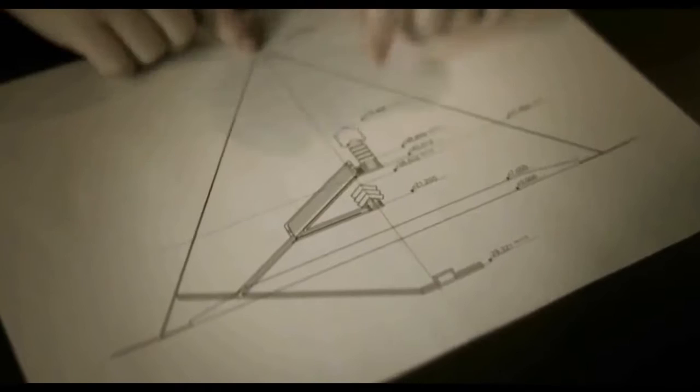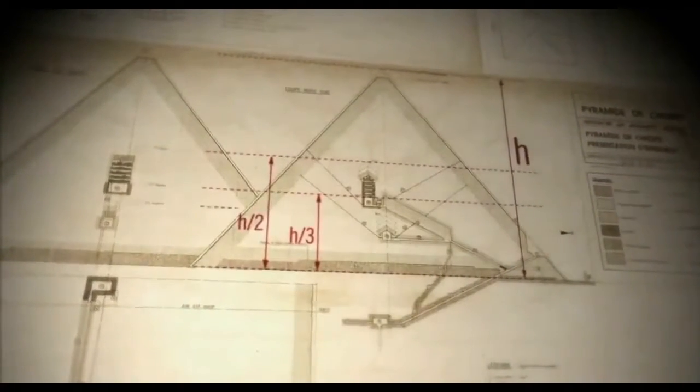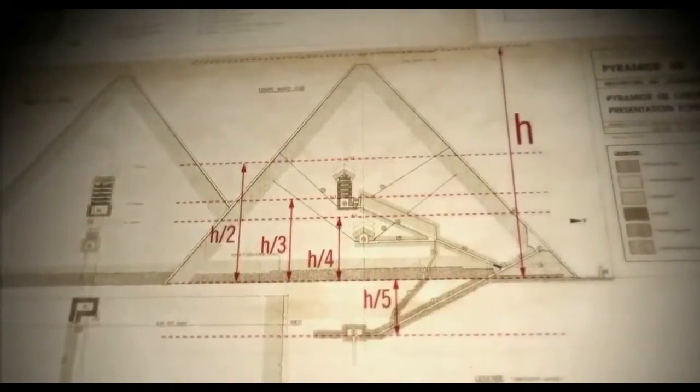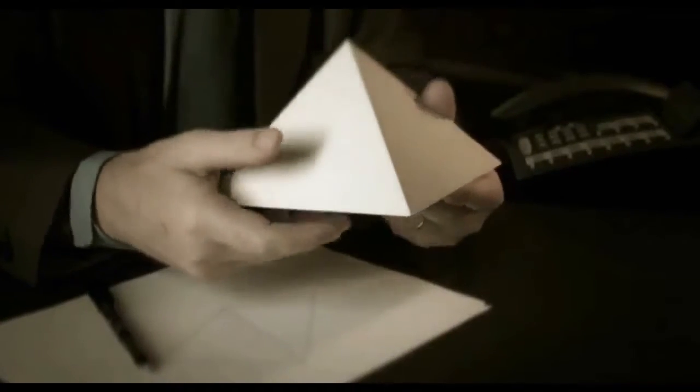Pi is not the only significant number in the Great Pyramid. If we look at the dimensions of the various parts of the pyramid, each part can be multiplied by a whole number to give the total height. The surface of the four sides divided by the surface of the base equals the famous golden number, one of the key principles of aesthetics and design.